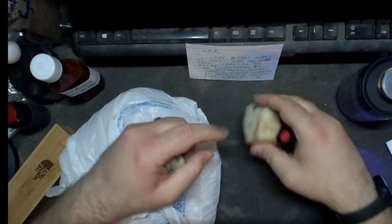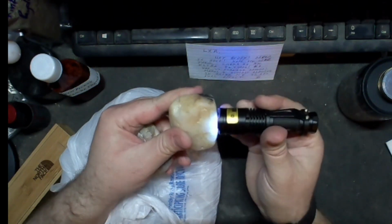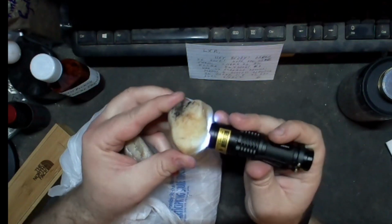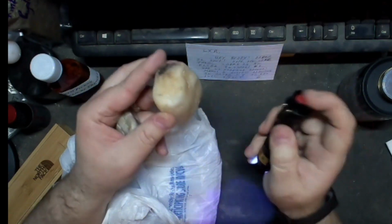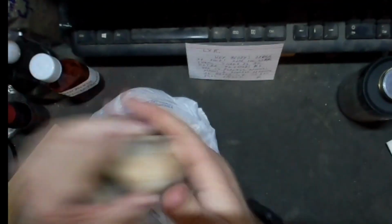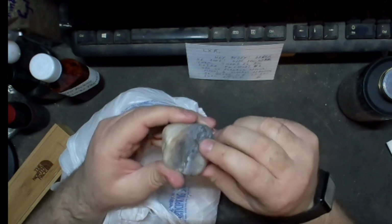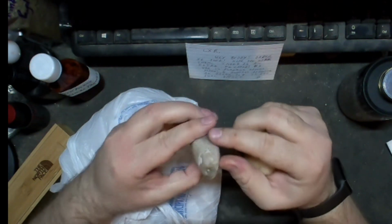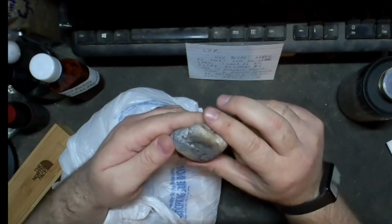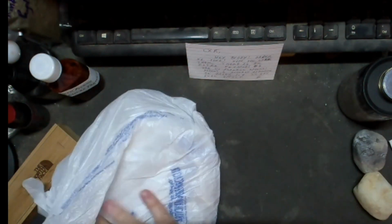Not the best light for trying to test out if it's translucent or not, but you could definitely see a little bit in here. So this is pretty translucent. I think I might just have to cut this open. Sweet. I'm still maybe going to work on this one, maybe lengthwise like that, see what's inside. I'll think about it and see what I can do with this.